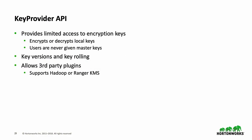The KeyProvider API is the way that we abstract out how you get the encryption keys. And it takes those local keys and encrypts and decrypts the local keys. The local keys are just random bytes that are chosen for that particular column and that particular file. So the user never gets the master key, basically. So the master key is kept in the KMS and never given out.